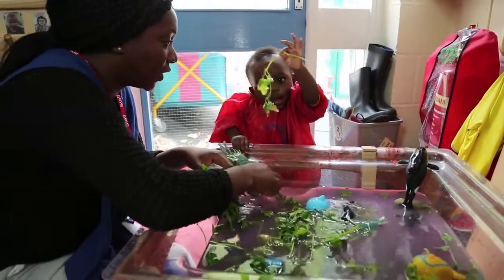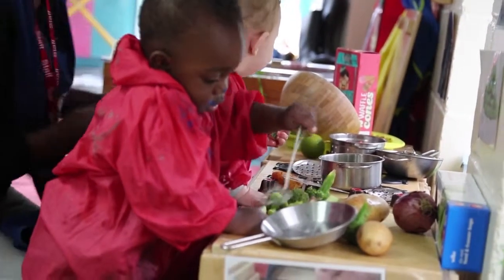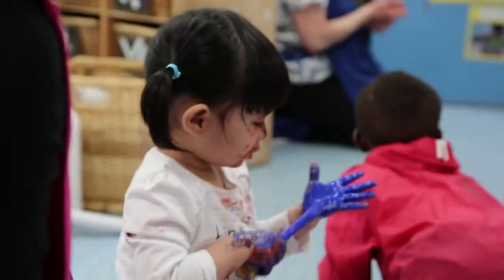When the children first come to nursery, we have a key person system to build up relationships with the parents and form close attachments with the babies. The staff take a lot of time to get to know the children, what their likes and dislikes are, and just everything about them, so they can cater for them individually as well as learning to socialise.